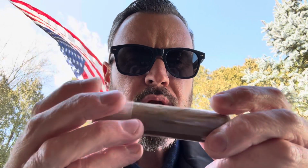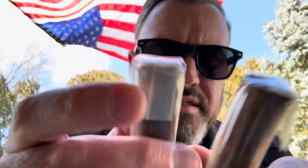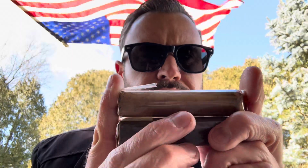These nub cigars, this is a 3 by, I think, 54. And if I'm not mistaken, this other one is a 3.5 by 54. No, they're about the same size. I think they're the same size. Oh, Glory's gonna blow away back there.